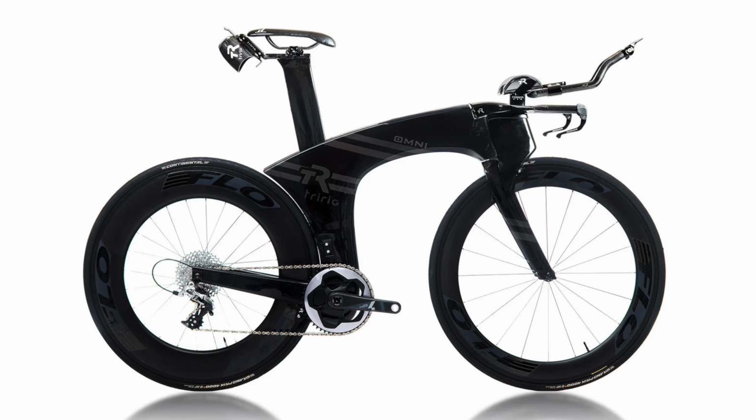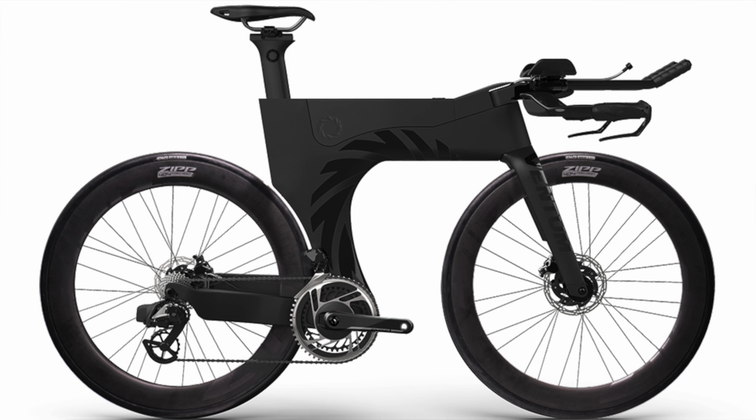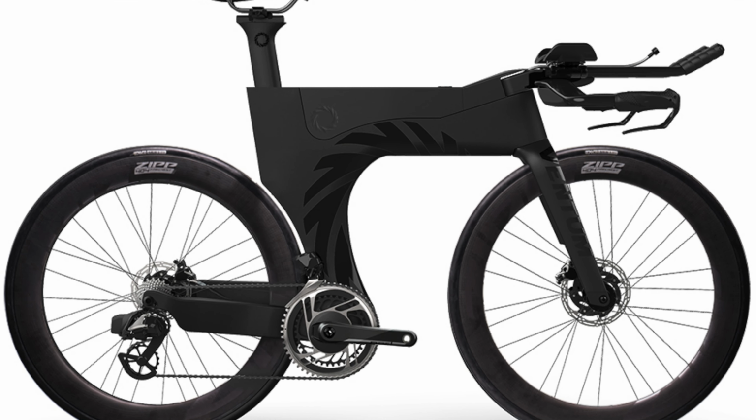Now, the next two offenders, Exhibit B and Exhibit C, they got the top tube, but they forgot the down tube. We're talking about the Tri-Rig Omni and the Ventum 1. Both have a top tube, which is great, but they're missing a down tube. Again, maybe if these guys and KDX got together, they could put together a complete bike.